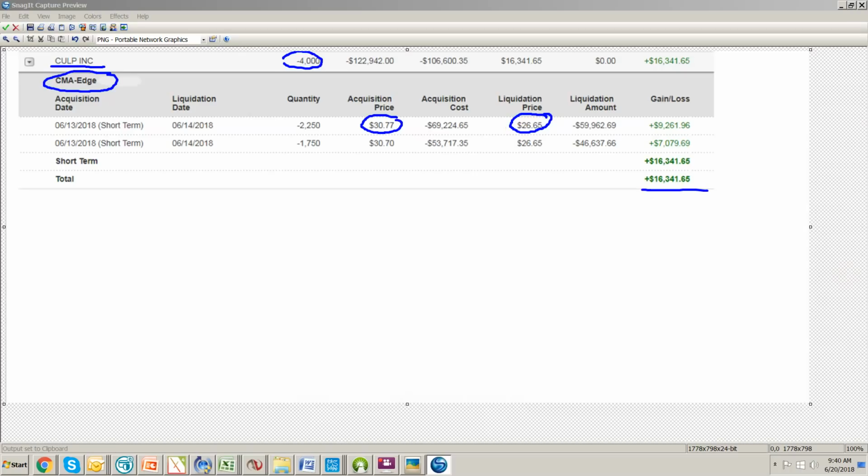So this again is a copy of my live statement from my Merrill Edge account, where I shorted the stock of CULP at an average price of 30.77 and covered it 13% lower at 26.65, and netted over $16,000 profit. Now I'm going to show you on the chart exactly what I was looking at, the time that I did it, and how I was able to reap these profits.